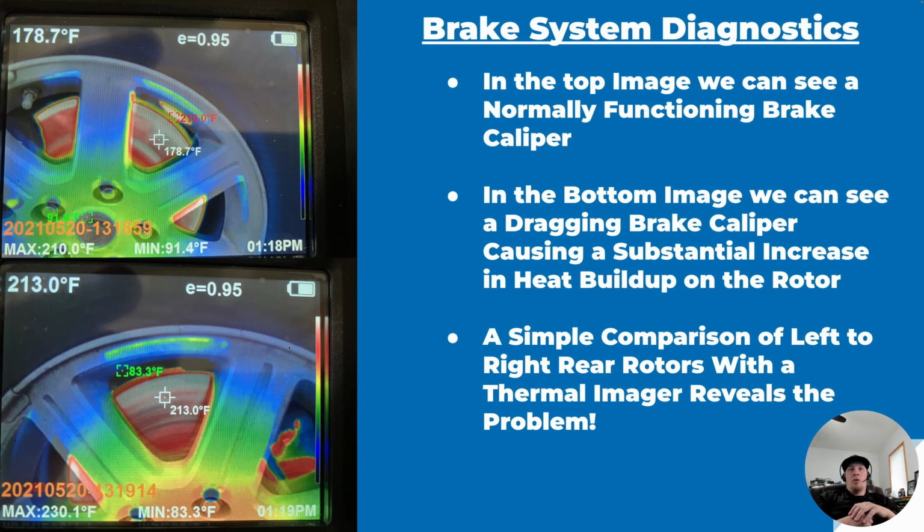So one more mechanical example I wanted to share was brake system. Again, we touched on this just briefly earlier in the presentation, talked a little bit about what we are dealing with in a brake system and how we can leverage the thermal imager to help us out.